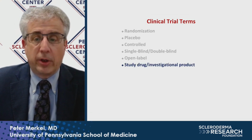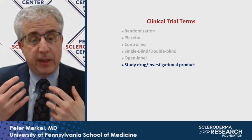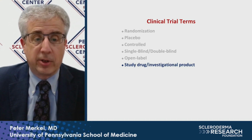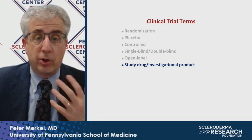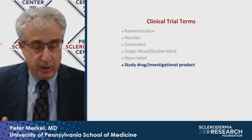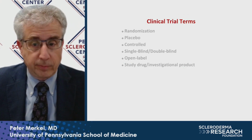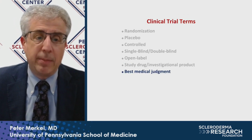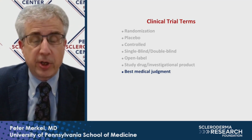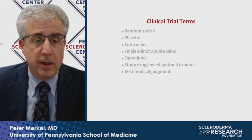Study drug, also called the investigational product. This is what you're actually studying. It could be something that's already available, or it could be a new drug that's not readily available outside of research. Or it could be a surgical procedure, or a device, or a method of relaxation, of therapy. It could be lots of things. Best medical judgment. That means sometimes patients are switched to that, which means we're still going to follow you in research, but you're getting whatever you and your doctor together feel is the right thing.